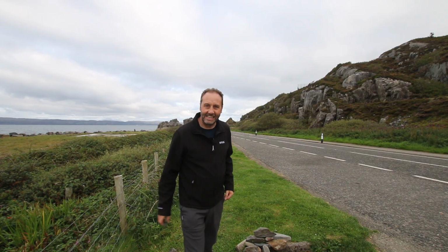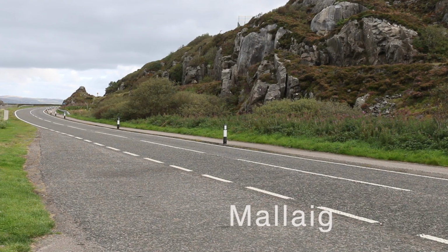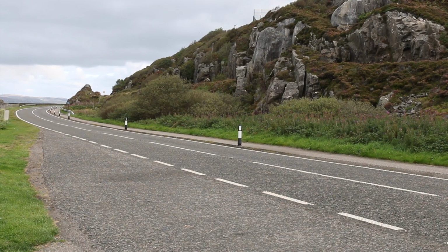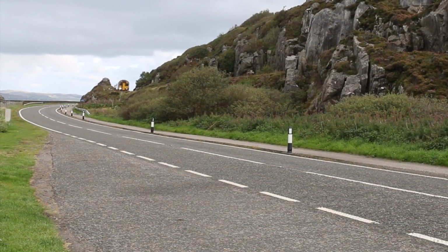I'm just at Mallaig. And there's a Scotrail class 156 on the 10:10 train to Fort William. And I'd like to get a shot of the Scotrail train coming through these cliffs up here.